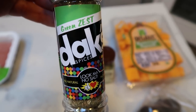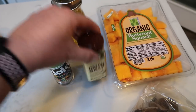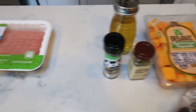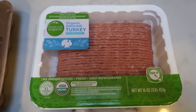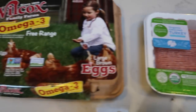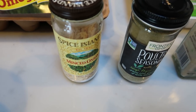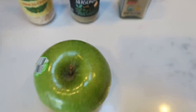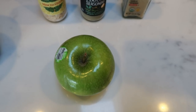So I'm gonna put some of this on my veggies, and then I'm also gonna put a little bit of the Trader Joe's onion salt. And then for the meatballs, you're going to need 1 pound of ground turkey. So I just have some 93.7 organic ground turkey. You're going to need an egg, salt and pepper. Again, I'm using minced onion in place of red onion. Poultry seasoning, garlic powder, and you're gonna need a Granny Smith or green apple.